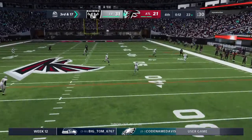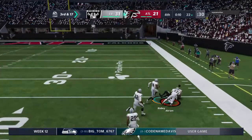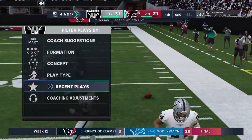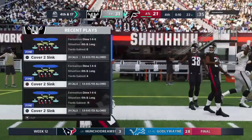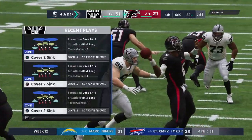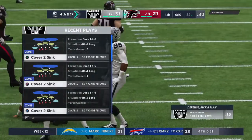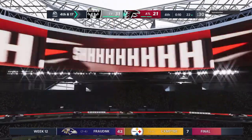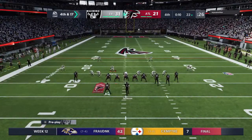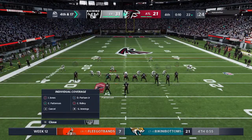He's going to let it fly. And that's incomplete. Clock stops with 10 seconds left. Intended for Calvin Ridley. Incomplete. Sets up 4th down. All right, they're going to try and keep hope alive here on 4th down. They're going for it.